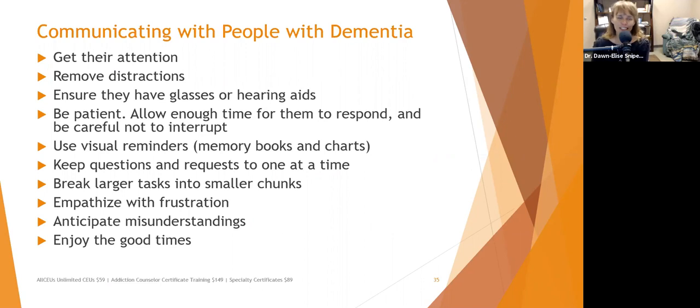Empathize with their frustration. Most people with dementia, especially early stage dementia, understand that they're losing their capabilities, and they remember when they used to be able to do things a lot faster or a lot more efficiently, and it can be agonizing for them. Anticipate misunderstandings, especially in people with dementia who have limited ability to communicate. You're doing a lot of guesswork, and they may also not be able to interpret what you're saying as effectively anymore.